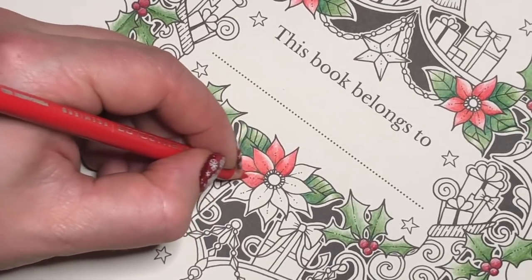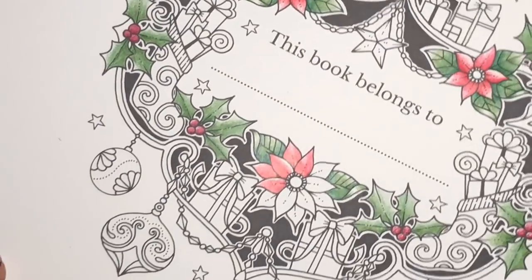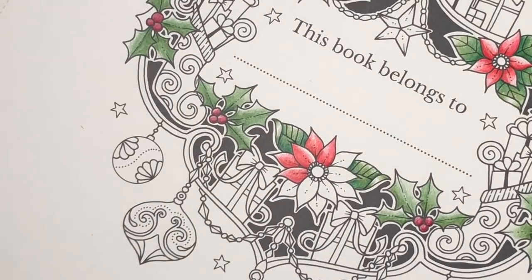I feel as if I've been colouring these petals in for ages. I'm trying to tilt the book so that you can still see what I'm colouring, so that light doesn't reflect off it. That seems to be quite a good angle there. Going for it.